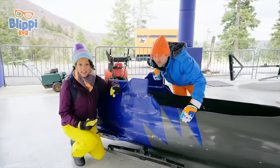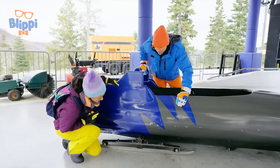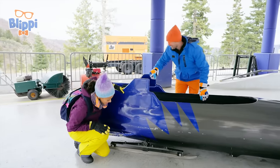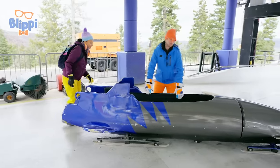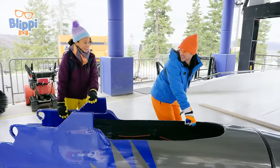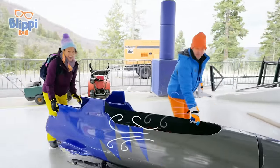What is it? They look like giant blades, like something you'd see at the bottom of an ice skate. Oh yeah, you're right. Oh, and I actually know what those are called. Those are runners of the bobsled. Cool. And it looks so fast. Yeah, and how bobsledding works is a team of four for this bobsled grab onto it, and then they sprint as fast as they can. Really fast. And then all of a sudden, they jump in.